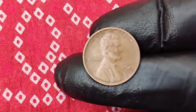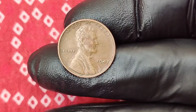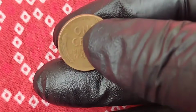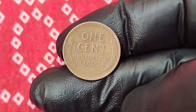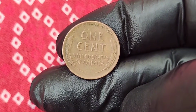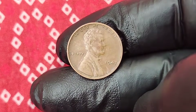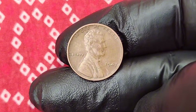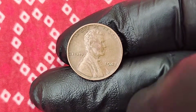Next coin, number 2. The year was 1947, America's nation healing, a time of hope, and a year when America's pennies told stories deeper than anyone imagined. Factories were roaring back to life after the war, families were reuniting, and a new spirit of progress filled the air. But inside the Philadelphia Mint, while millions of ordinary pennies rolled off the presses, a few coins quietly defied time. These weren't just coins, they were silent survivors of a changing America.